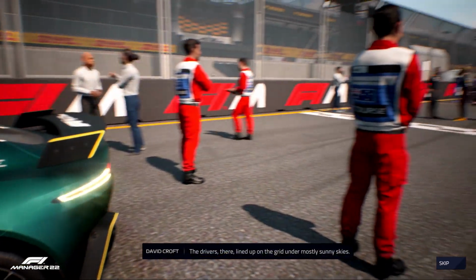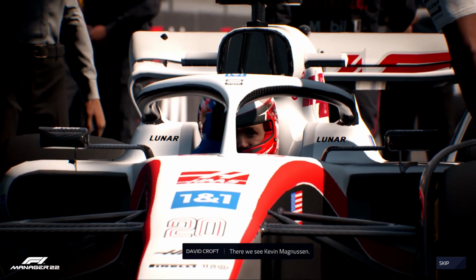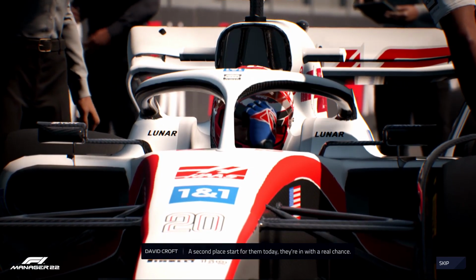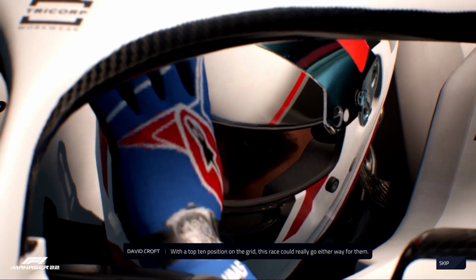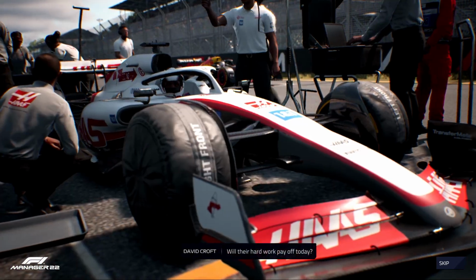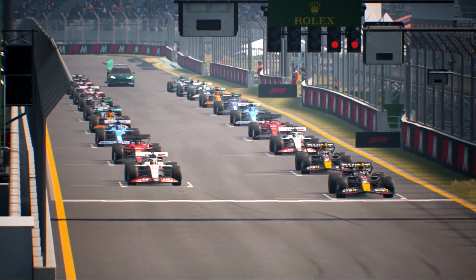The drivers there lined up on the grid under mostly sunny skies. There we see Kevin Magnussen. A second place start for them today. They're in with a real chance. Norris there further down the grid. With a top 10 position on the grid, this race could really go either way for them. Will their hard work pay off today? We will see, Mr. Crofty. As now, I'll let him get ready. Take it away. For the Australian Grand Prix.